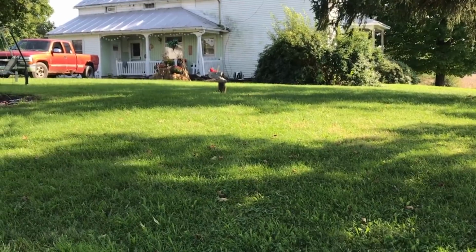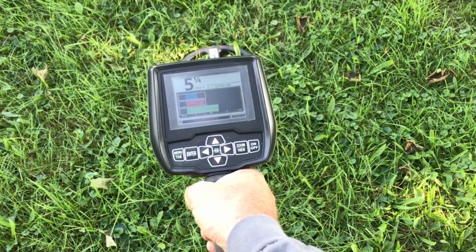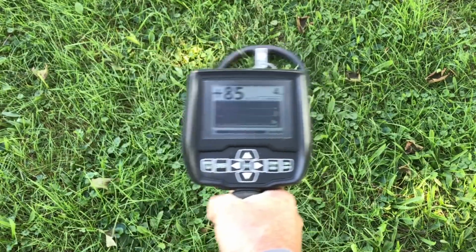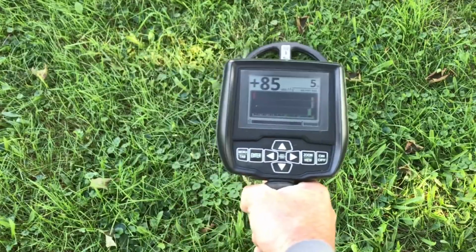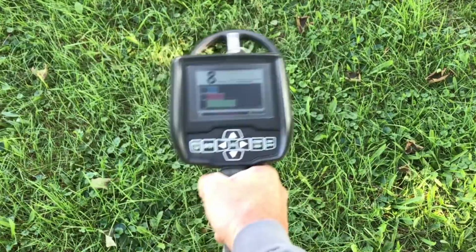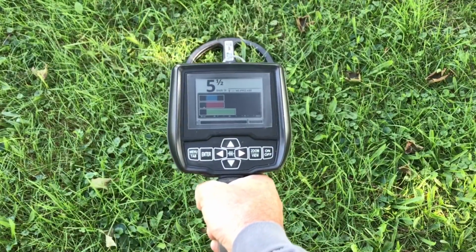Now we're a pretty good ways away from the house, and I do believe this is going to be my last dig of the day. It's right there at 5 1/4 inches. You can see it's all the way up there, but it does have some wraparound on the left. The size of it, it's not that big. You know, it's coin size.